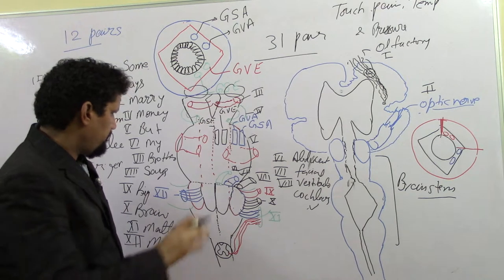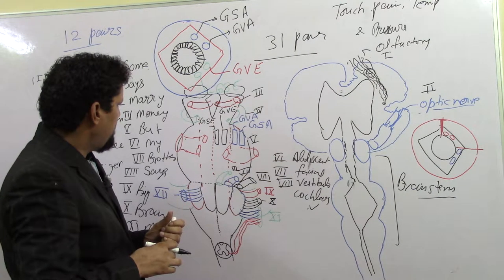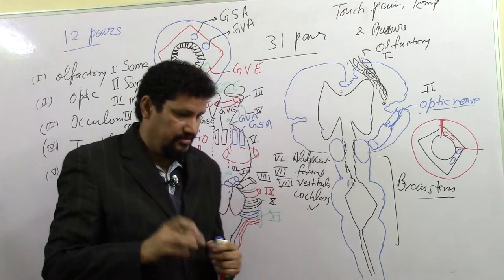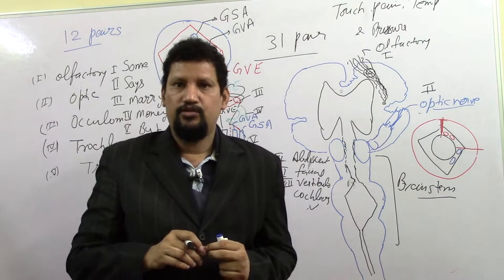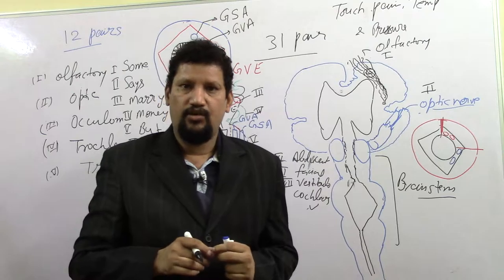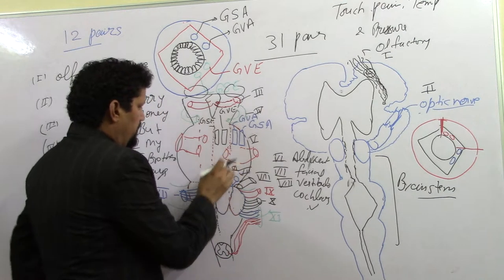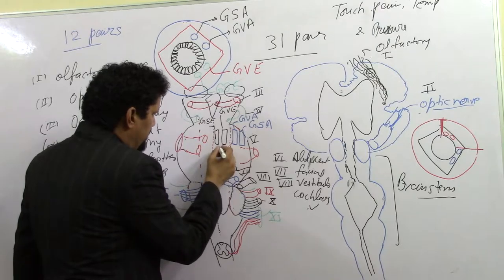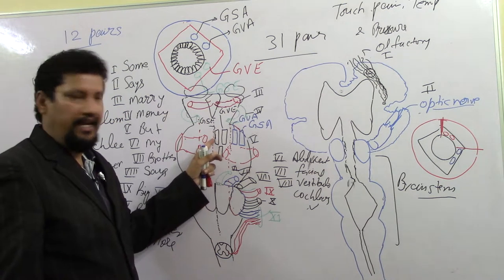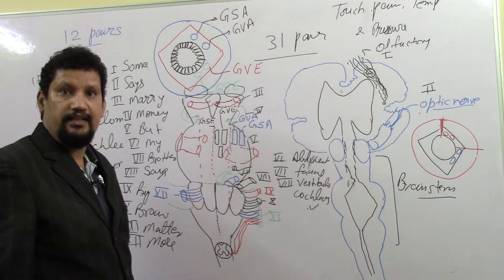Now what happened? There are some special columns also developed in this brainstem to meet the demands of the special senses or special organs in the head and neck region. So three more columns will develop in the brainstem to innervate the parts of the head and neck which have some special receptors or special efferent organs. So in this column, one more nuclei will develop. This nuclei, which develops anterior to the general somatic efferent and general visceral efferent, is known as special visceral efferent, SVE.